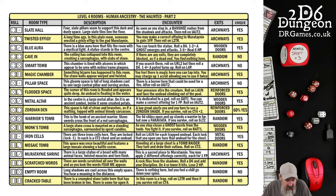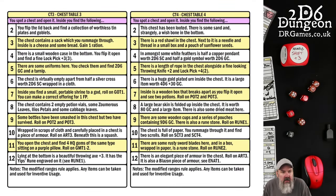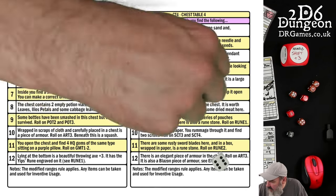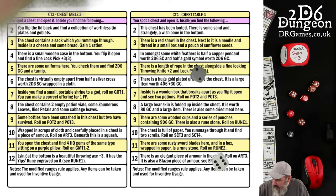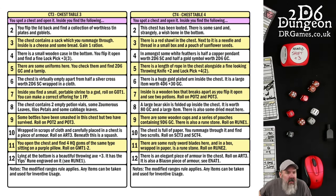If you survive, roll... I forgot even this was on there. If we survive. So there's a treasure chest in here too. CT4 plus 2. Oh, man. So we're already at 8. And that's a 2, if you can see it. Oh, this thing gets in the way. Okay, so we're at, what did I say? 10? CT4 plus 2, so that's 10. The chest is full of paper.